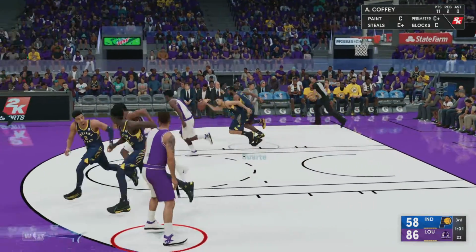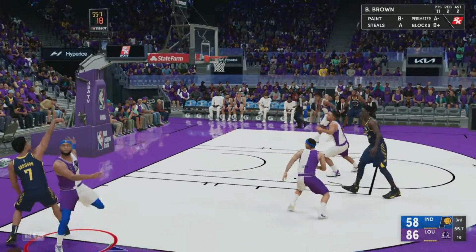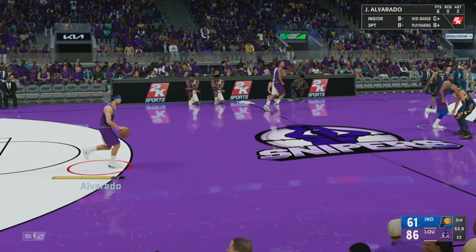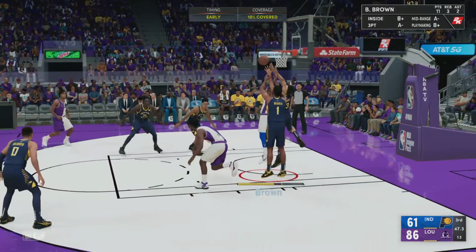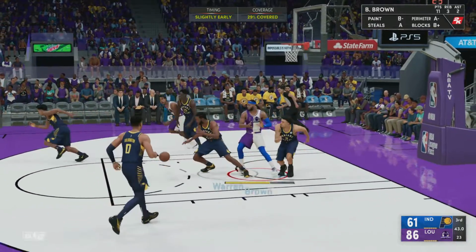Coffey can't get it to go. On offense, here are the Pacers. The shot by Brogdon wide open. And the Pacers another 3. Not too much respect shown to him by the defenders. Here's Alvarado. They grab their own miss. Here's Brown. Nice fake, but the layup off the mark.